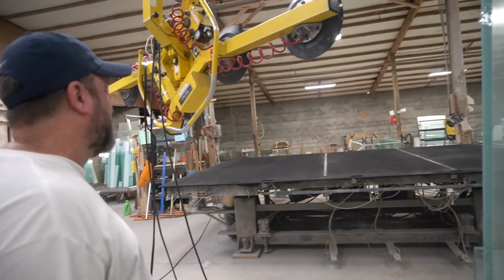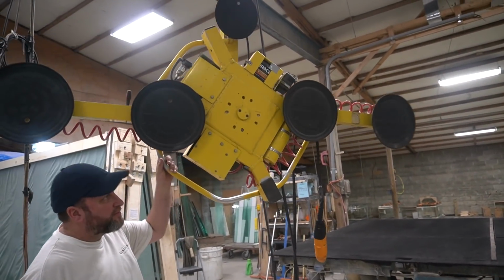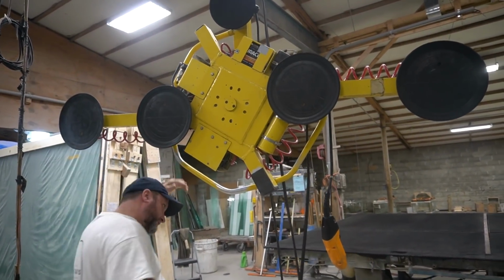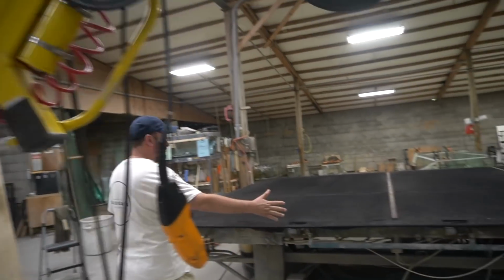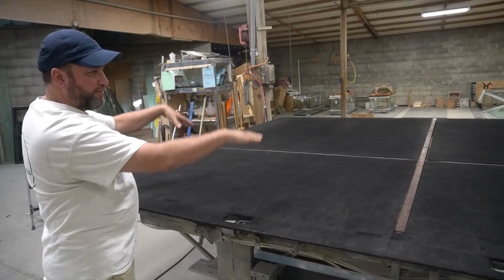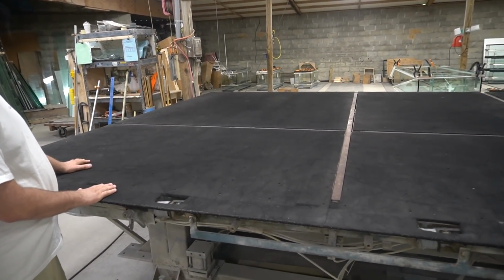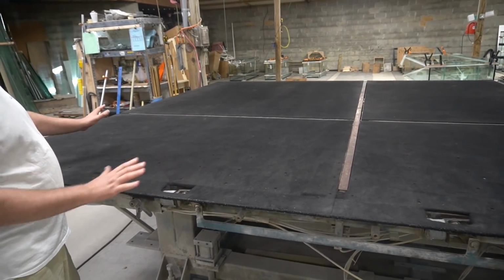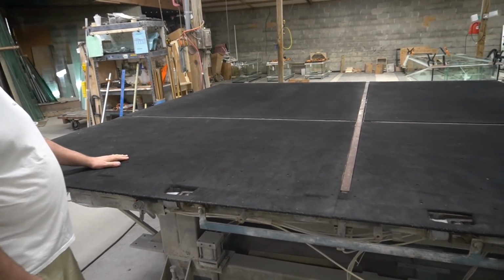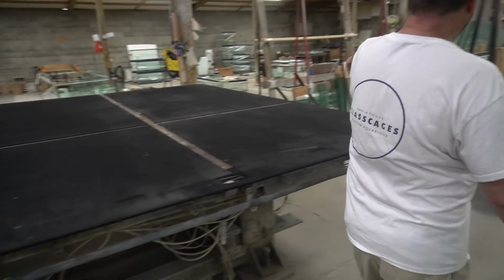Now, this machine here we can use as a vacuum hoist to lift and move each sheet of glass to the cutting table. Cutting table comes up vertical, slide the glass on it, table goes back down. It's kind of an air hockey effect when you turn on the air so you can move the glass, score, and cut. All this glass over here has been cut for a tank.